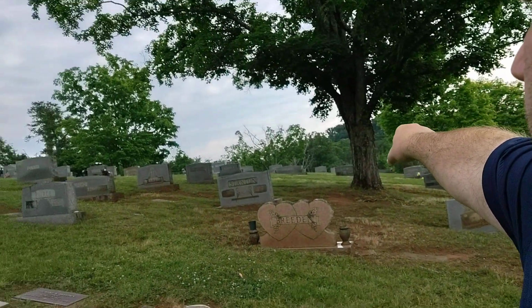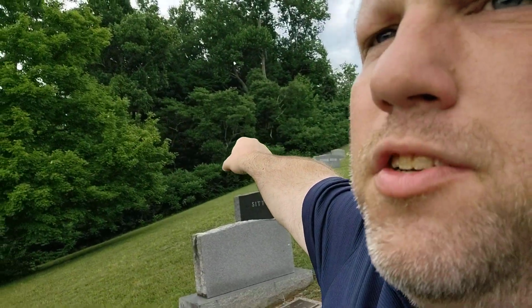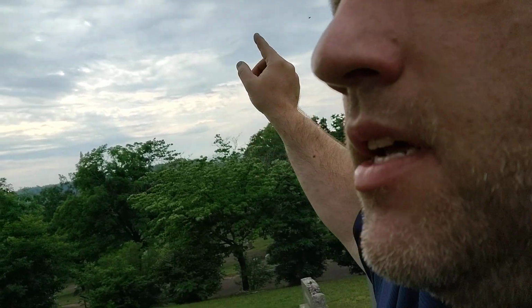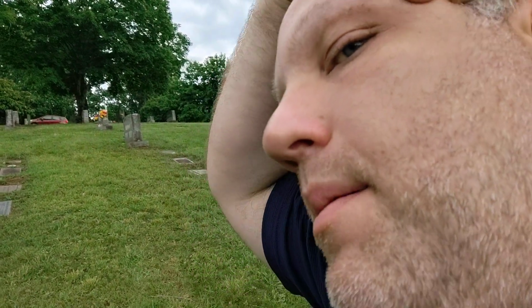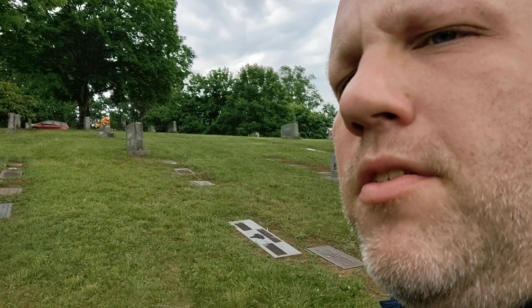That direction roughly is south. That direction toward the top of the hill is north. That direction, looking over the rest of the cemetery, is northwest, that way. And then back over there where my car is on the road is east. And I'm going to put together some maps and some other explanatory material to make that a little clearer.